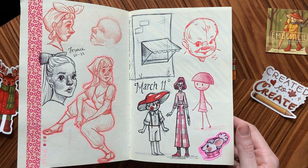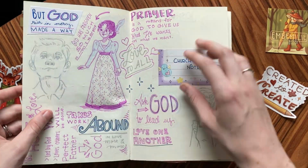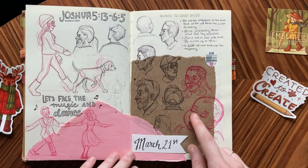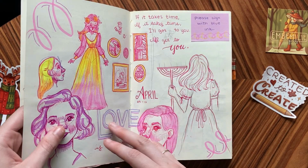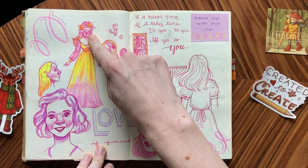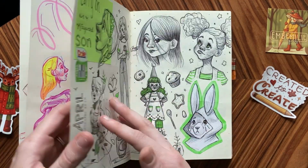I like to make the pages kind of cohesive in their colors, which is why there's the blue and the purple, and then more sketches based on Eowyn. Could you tell what was inspiring me? And then sketching from people at church, and then trying to draw from memory what Eowyn looked like and totally missing the mark. I really like how this yellow and the pink go together. Highlighters, they look orange when they're blended, but the yellow and the pink are so pretty.